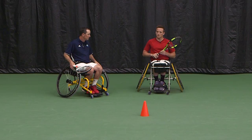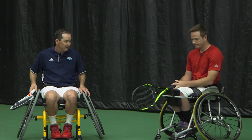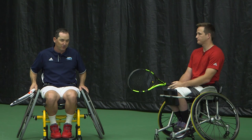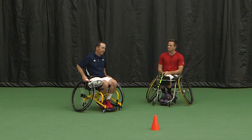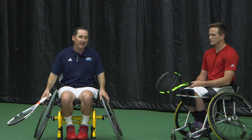Yep. I think it's obvious to everybody now, and again, it's not obvious at the beginning for able-bodied coaches who are getting engaged in this, that we have to do everything with our hands and our arms. We have to push, we have to turn, we have to grab for balance. And so the amount of time you have between arriving at the hit itself and beginning to move again is way, way less than an able-bodied player.